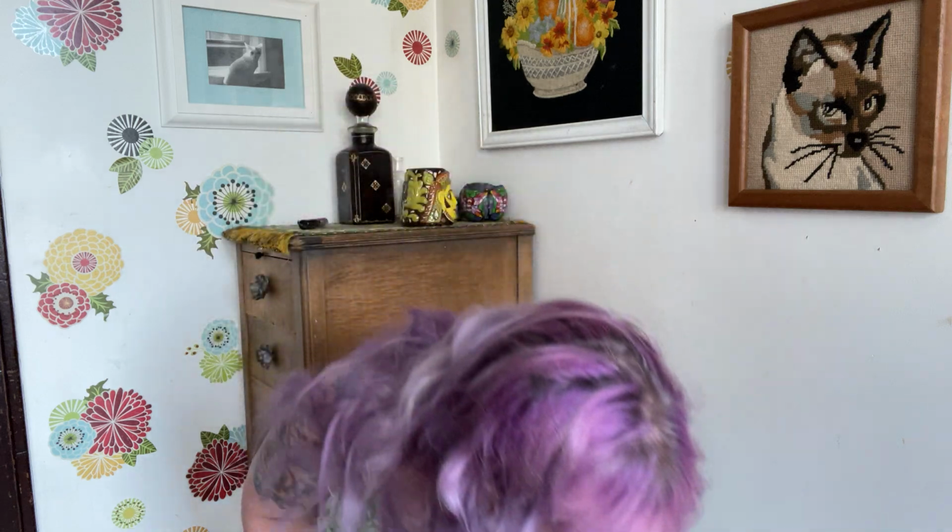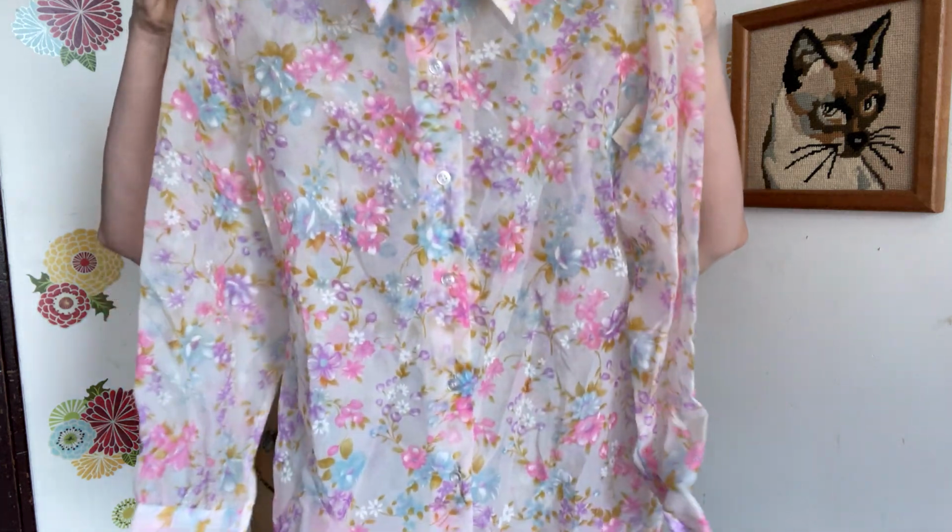So, all right, next up, there's so many. Okay, I'll show you this one. This is very pretty and I love it, but I admit that I got it because it's a little bit larger. This was $18 and obviously so pretty. And this is sheer pastel floral.